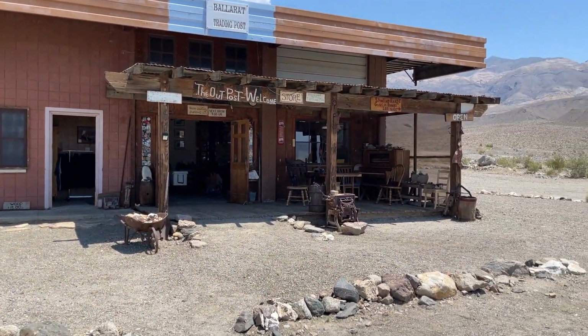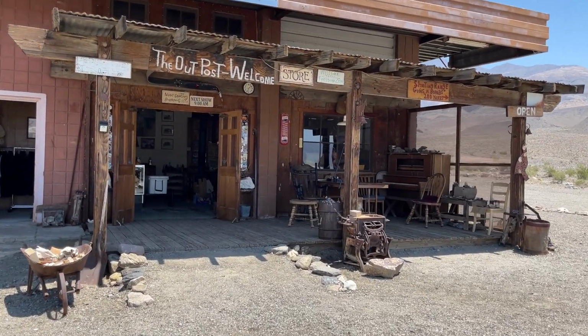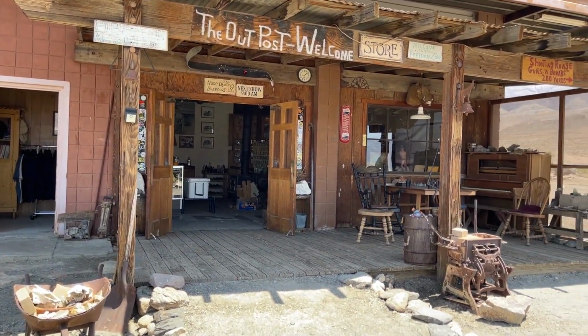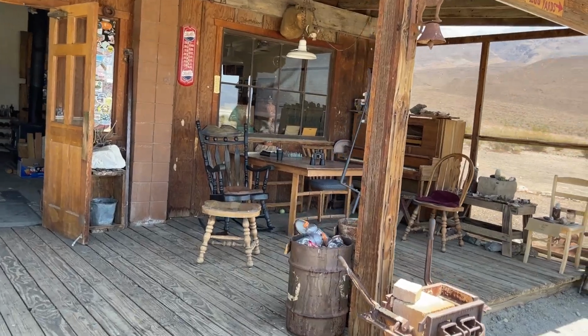Usually you can find some dudes and some dudettes out here just hanging out on the front porch. Not a bad place to hang out. There is a well around here somewhere. Anyway, let's go ahead and take a walk through the museum.